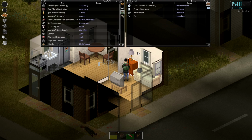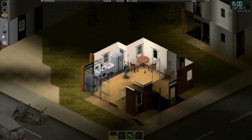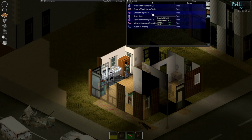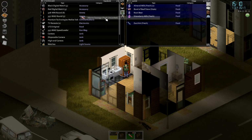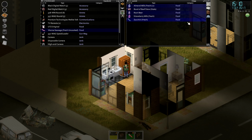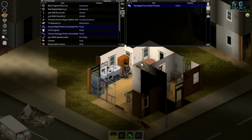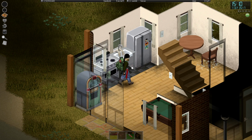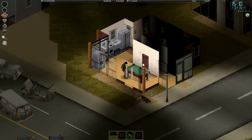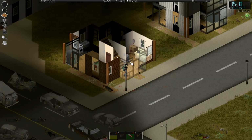Ooh, TV remotes. We can disassemble those. I know we can disassemble the TVs and stuff too, but oh, how about a sausage? Let's take a sausage with us. And some ground beef. We'll throw those in the freezer real quick. And hopefully we'll be able to get a generator in time.